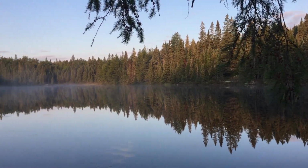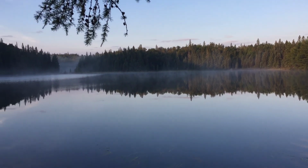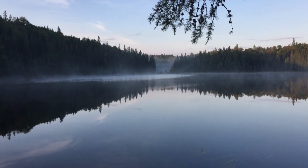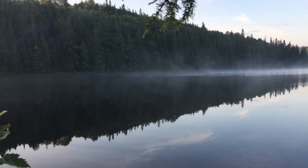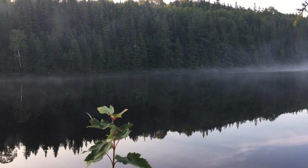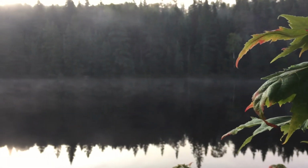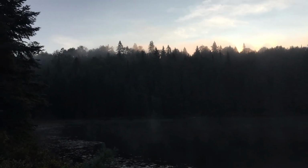So morning on Faya Lake, it rained just a tiny shower just before midnight and then was clear all night. This is what it's like in the morning. A little bit of steam rolling off the water. And then it goes up above the trees as it rolls off the lake and goes off.